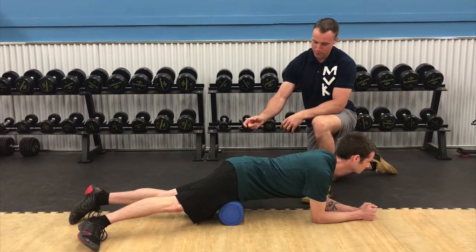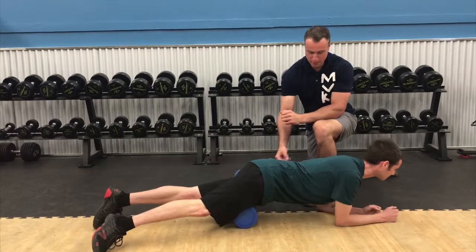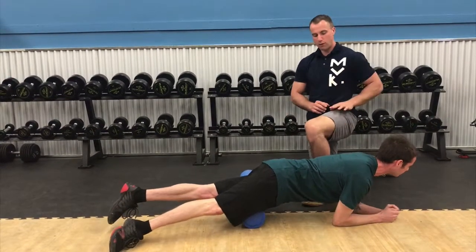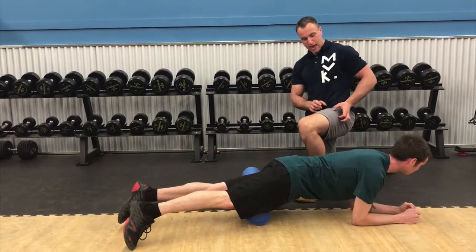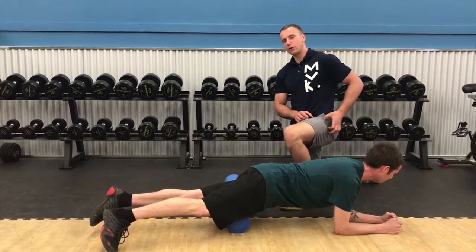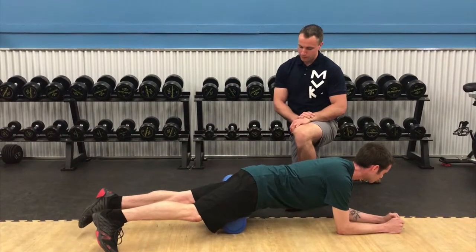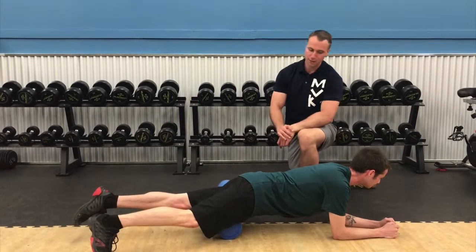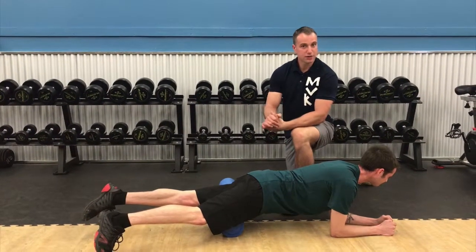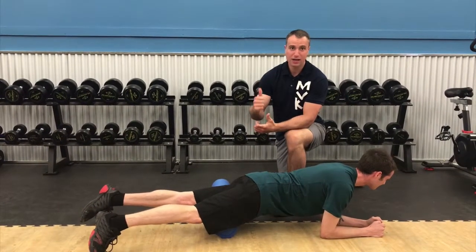So yeah, we're going to have Ben just demonstrating. He's rolling from the top of the hip down to the knee, and we're focusing first on the front of the quad, and then we're going to just hit the lateral corner of the quad. So about 2 minutes is a good starting point at home. You can find these foam rollers online or at Pharmasave. And this is a great exercise to do after the ski hill, after the gym, or after any leg workout.